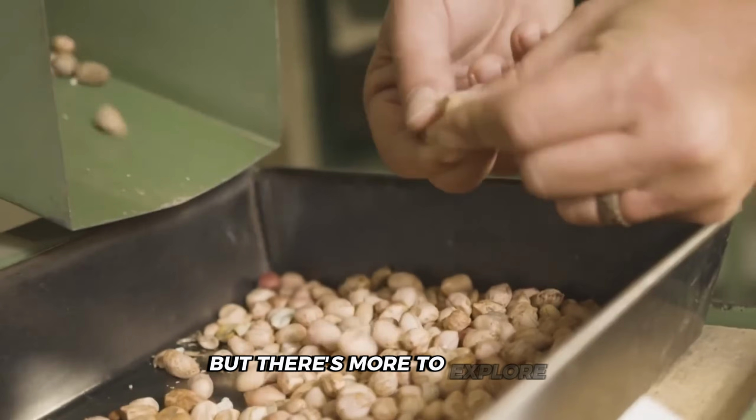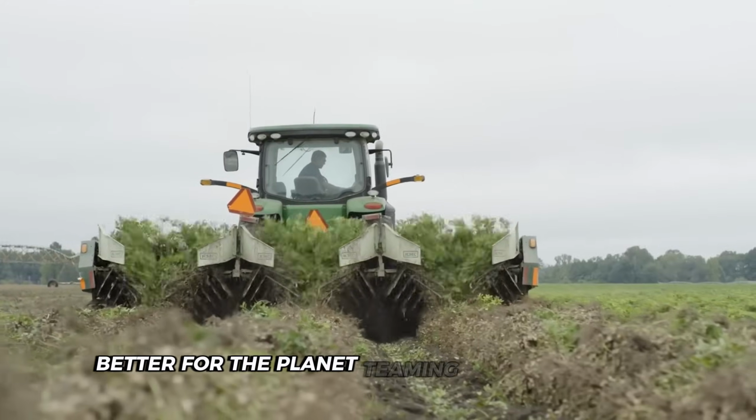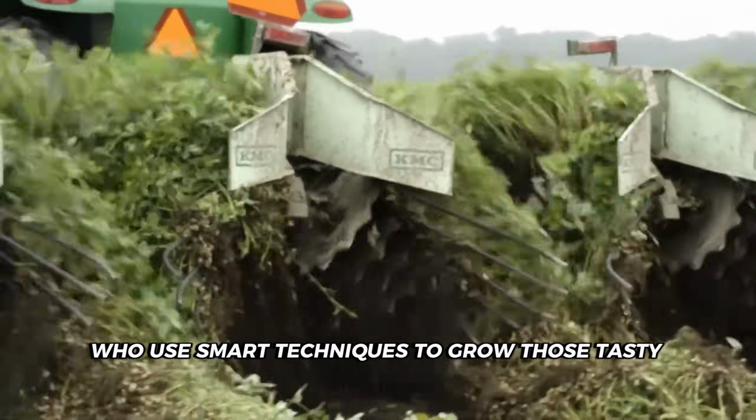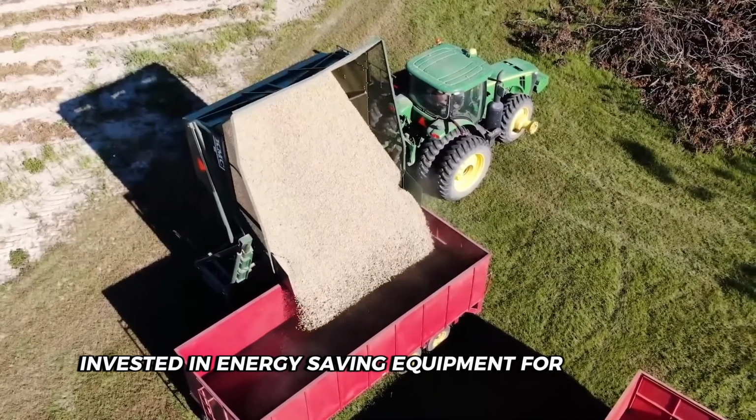But there's more to explore. Hershey is working to make these treats better for the planet, teaming up with farmers who use smart techniques to grow those tasty peanuts. They've even invested in energy-saving equipment for roasting.